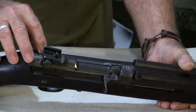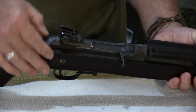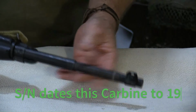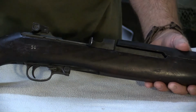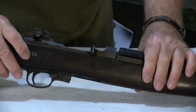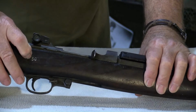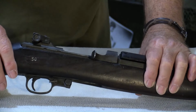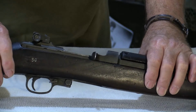It covered up the manufacturer's name. But I could see a U here and a D there. I know it's Underwood. The barrel itself is Underwood on this particular weapon, and it does have a 50 stamped on there. See that 50? Generally, those are agreed to be rack numbers, so we'll go with that. They want you to put them back where they belong. This went in slot number 50. They could tell what was there, what was missing, that kind of thing.